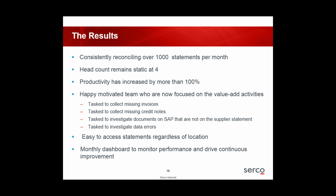We have a really motivated team. So normally when you get people to work twice as hard, they're not motivated to do so because I haven't paid them any money, I haven't given them any incentives. But now they really enjoy the value-add activities that their job actually gives them. You know, they're tasked to do the identification and recovery of missing invoices and credit notes.